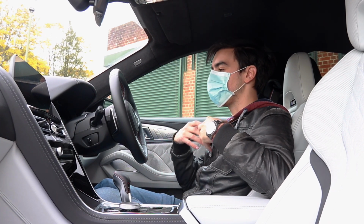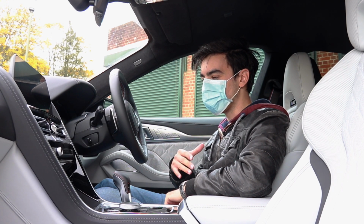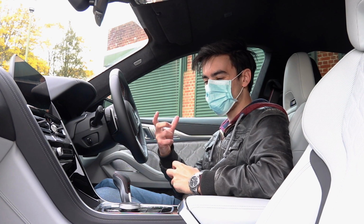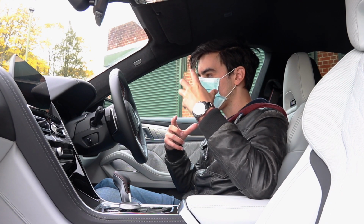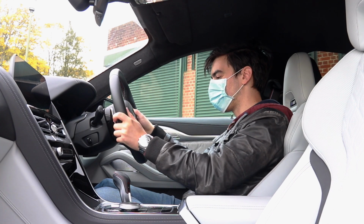Anyway, this is such a beautiful place to be. BMW, in my opinion, does some of the best interiors on the market, blending luxury and performance really well together, and the M8 is just the epitome of that. So we've got leather around the steering wheel. It's one of BMW's chunkier steering wheels as well.